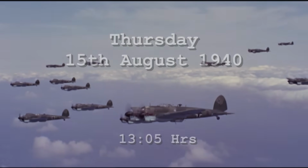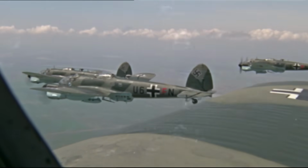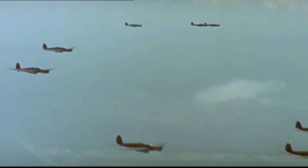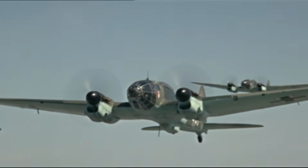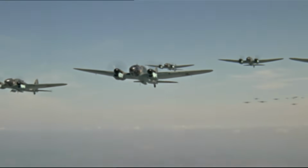As German bombers in the northeast struggled back to their bases, more German aircraft gathered over the Pas de Calais to launch raid after raid across the Channel. Bombers, escorted by large numbers of 109s, strike at targets throughout southeast England.